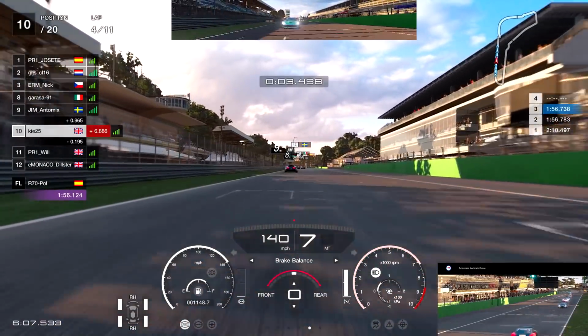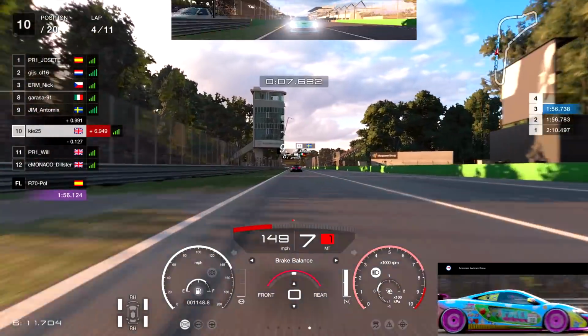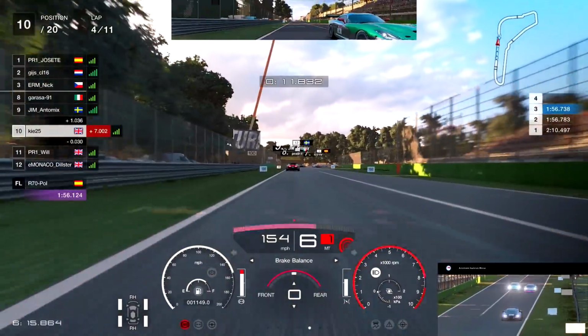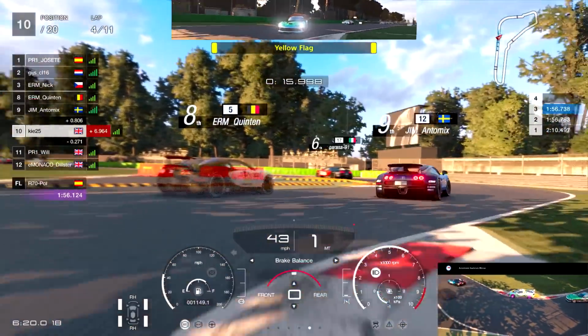We don't really want to give this position up because we are starting to gain on Antomics in front of us, so I didn't really want to give this position up. As you see, Will's going to go to the right hand side. However, the McLaren again, look at the insane braking ability of this car. It can brake so late. As we look ahead, there's a little bit of chaos there.